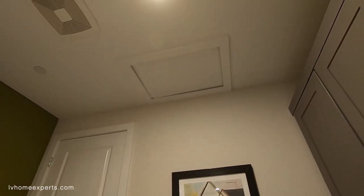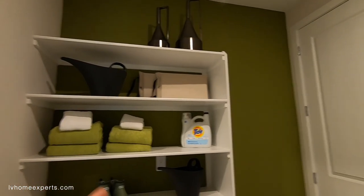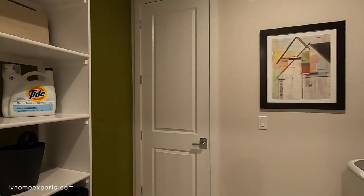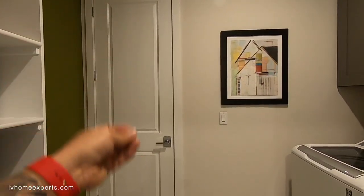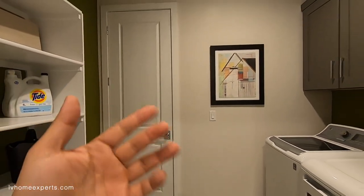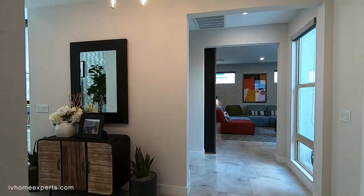Here is your attic access. You have your exhaust fan. Here's your shelves. Now you do have an option to do another door, and that door right here leads into the master closet. So that way you don't have to walk all the way around. You can just walk right through. That's a great upgrade.